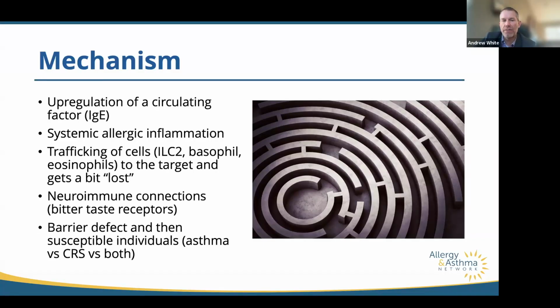Is this some sort of trafficking issue, like we talked about with the asthma challenge study that I mentioned at the very beginning? So you've got eosinophil upregulation, and they're trying to get to the lung, but maybe they're also being drawn into the upper airway. I think there are some problems with that for sure. I'll share with you a slide about bitter taste receptors that are throughout our respiratory tract and are an interesting way to connect the upper and the lower.